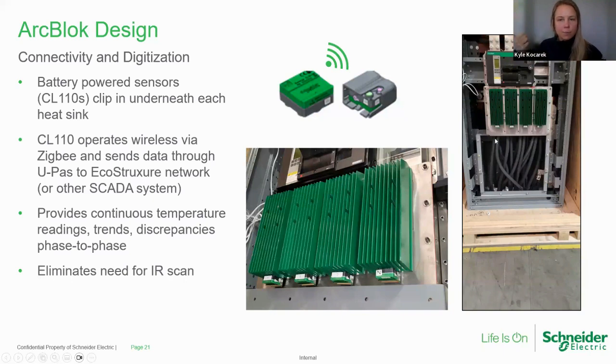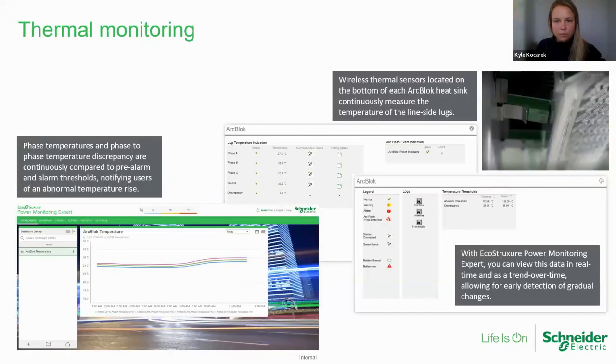So now you don't have an expensive IR window where you have to pay someone a lot of money to suit up and take one data point, where the next day maybe something comes loose or compromises your connection and you've got a problem, but you don't know because it's going to be another 6 months before you get a scan. So this comes as standard with ArcBlock, and now you're monitoring your lug, your line side cables coming into your lug, that connection. Just a view of how, with EcoStruxure, you can be reading those and getting that continuous thermal reading.